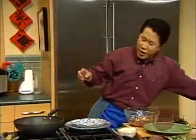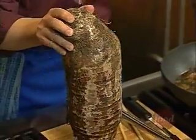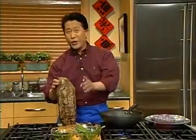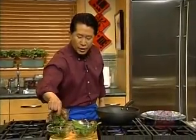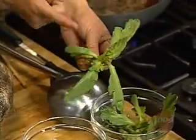Now, look at this here. In Hawaii, they use the leaf of the taro. Even the taro is big. You know why it's so big? Because Sam Choy gave it to me. This is enough to feed the entire village. In fact, 2 villages in China. I don't have the leaf of the taro, so I use spinach. You can either use spinach or use the tong ho, the chrysanthemum leaf, you see, tong ho.